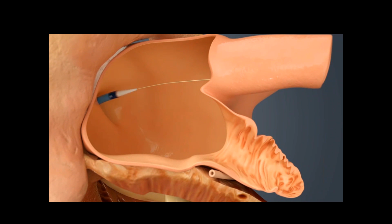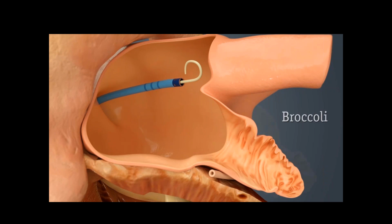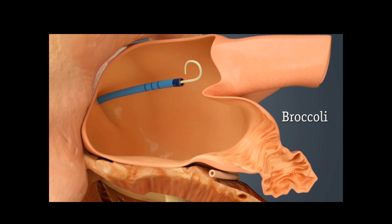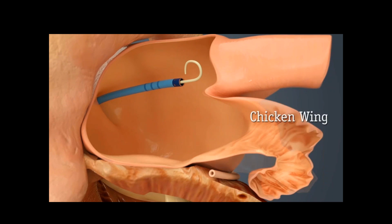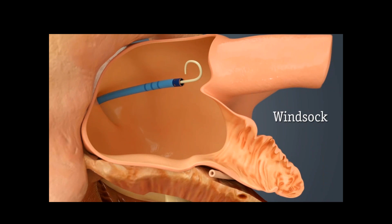What the pigtail does is it's a shock absorber, and it allows us to not have this stiff end against anything. This is a broccoli, the ominous broccoli. Here's our chicken wing. Windsock, you always like seeing windsock. It's wide and it's deep, so our device fits well. So we bring the pigtail in here. We then slide our catheter over.